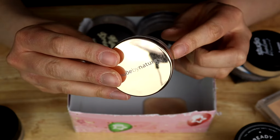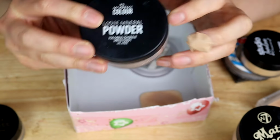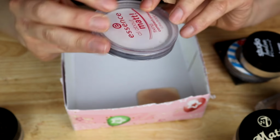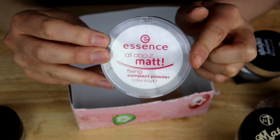W7 Matte Dreamer Loose Powder. I thought I was going to keep it, but to be honest with you, I've got quite a few powders as it is, so I don't think I'm going to be keeping this one. The POS My Perfect Colour Loose Powder, that's the Primark range. It's quite pale on me and it's quite pinky undertone, so I'm not going to be keeping this one. And last but certainly not least, the Essence All About Matte Fix Compact Powder. Don't really reach for this and it gives off quite a bit of flashback, so this one can go.